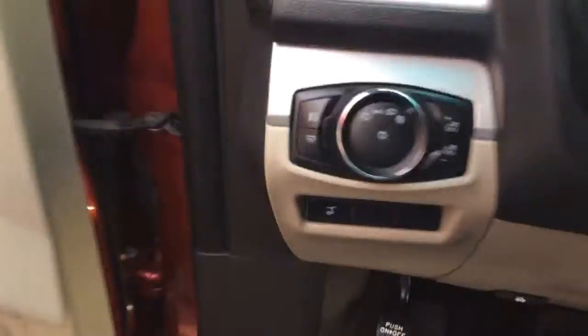Again, the tan leather, everything's nice and clean, has the third row seating. Leather's not ripped or tore up. This one also has the panoramic sunroof in the front and rear. See the nice sky today. You can have the shade slide across, so you can obviously open it up. Has the power lift gate as well.